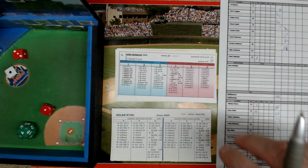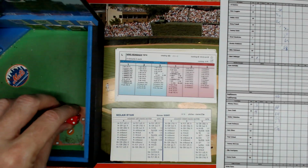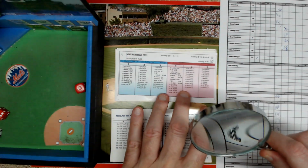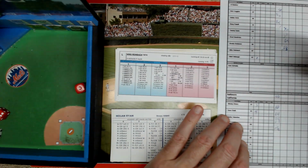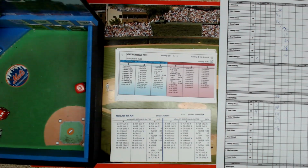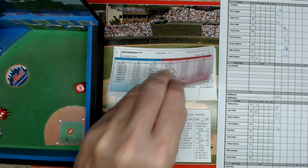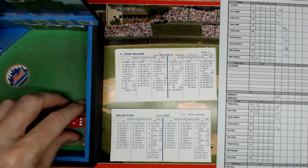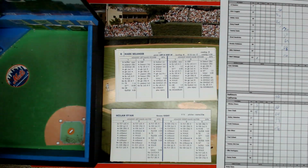So it's second and third, and the batter is going to be Mike Reichbach, and that's a 3 and a 7 against the righty. And this is particularly small, and that's ball 4, so the bases are going to be loaded now. It's the third walk allowed by Ryan. And here comes the 9th place batter, Mark Belanger. Ryan checks in with Ellie Rodriguez for the sign.